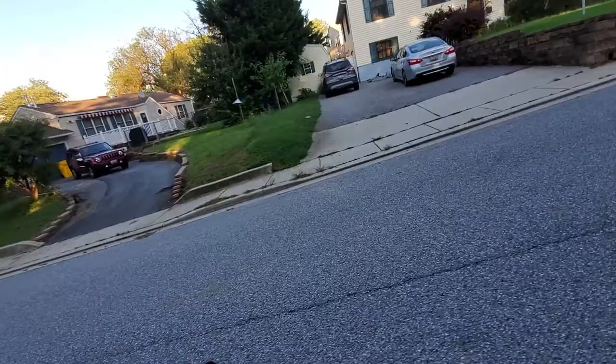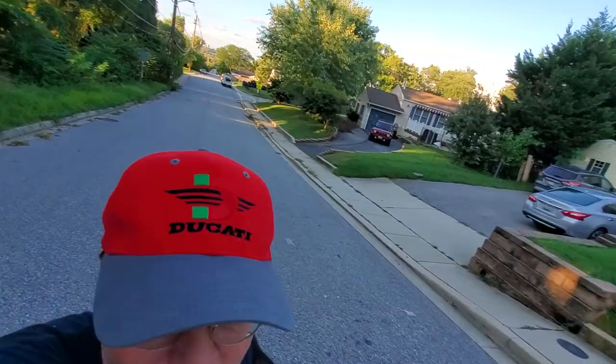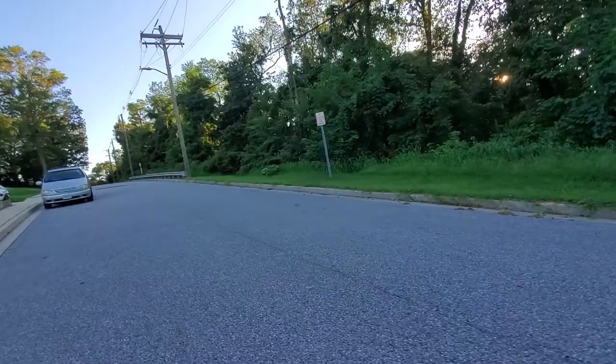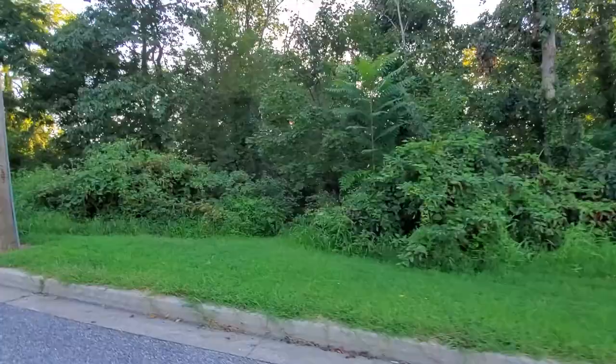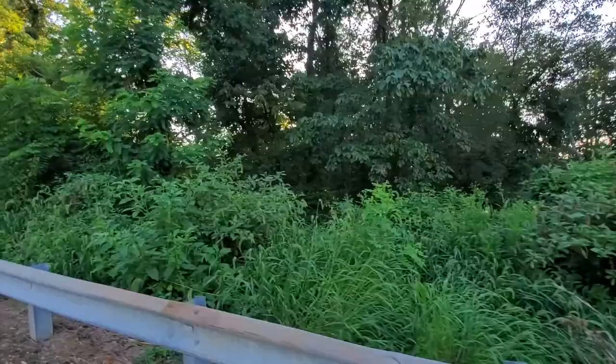And behind us, you can see the city of Baltimore over there. It's kind of pretty. I'm hoping that's the opening for the park right there. Maybe not. Probably not. Maybe a footpath. I thought I saw something more than a footpath here before.